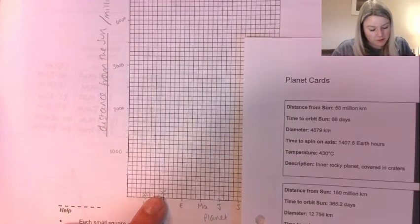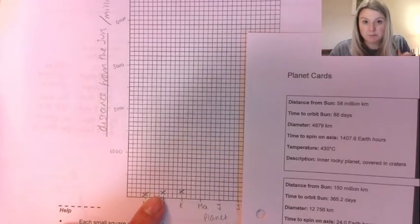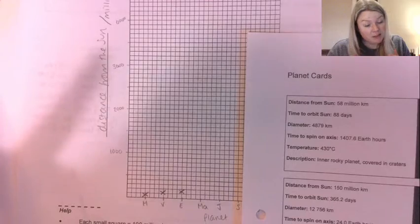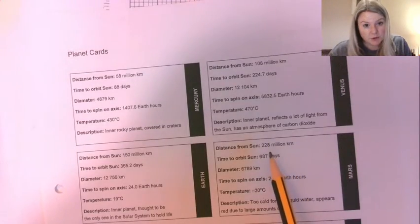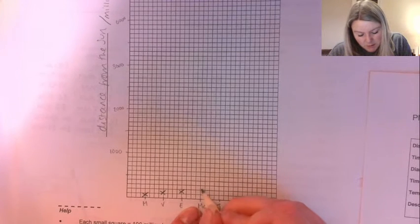Okay. Earth, 150 million kilometres. Hopefully you're getting the gist. So if you're feeling confident, pause the video, go on and do this yourself, and then check back in to see mine and compare, check yours is right. If you're needing a wee bit of help, I'm going to continue talking on through it now. So Mars is 228 million kilometres. So 200, this would be 300. So 228 is going to be somewhere in here.